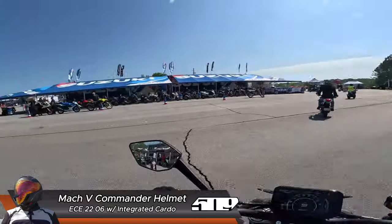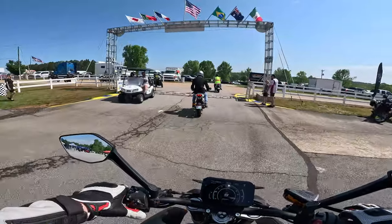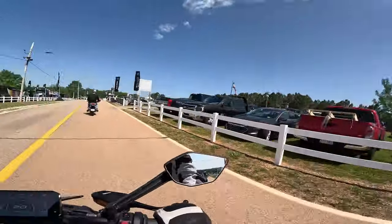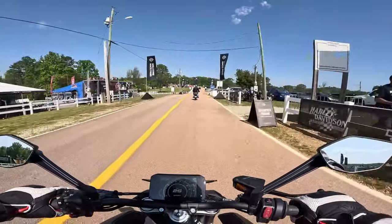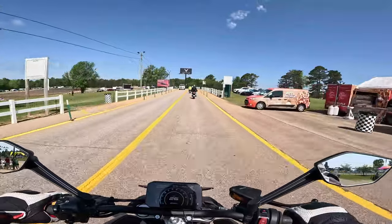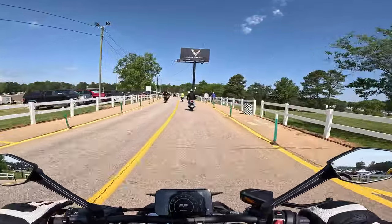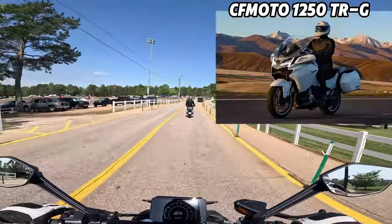All right, and we are off on the CFMoto 800NK. I'm falling behind two Papios. There's my bike. It feels like a little lugging at this slow speed. I think it just wants to go. This has gotten a lot of attention. 800 right now is the highest displacement that CFMoto has in the US right now. I think they have a... Is it a 1200 or 1250 in other countries?